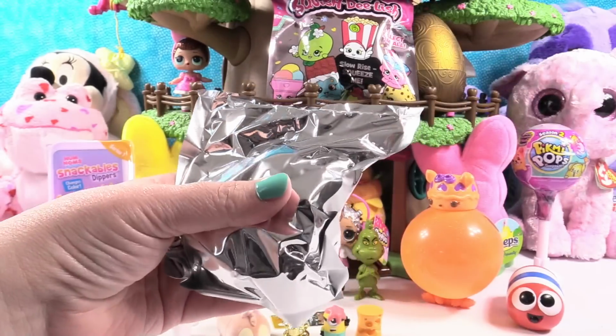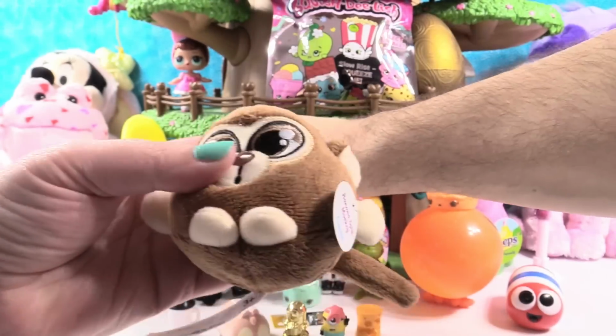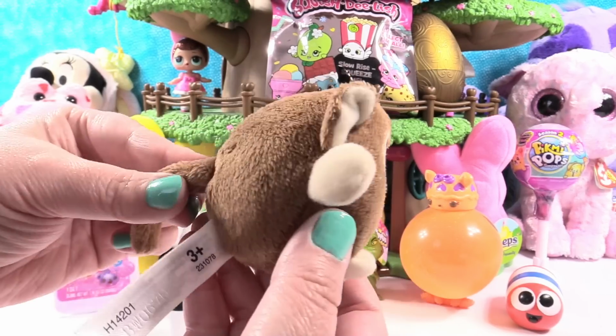Can I get a little snip on the bag, please? Thank you. No problem. Oh, we have the monkey. The monkey. That's the banana split monkey. He is the banana split monkey. Good job, Paul. Thank you.